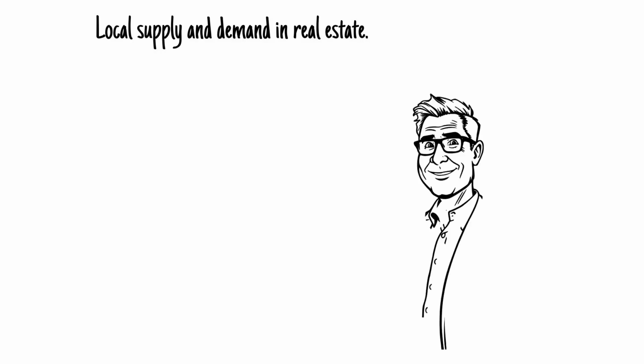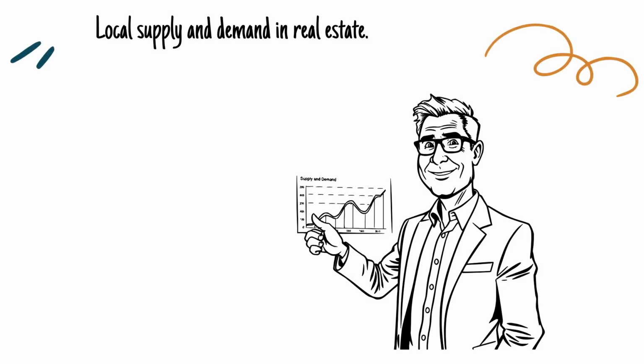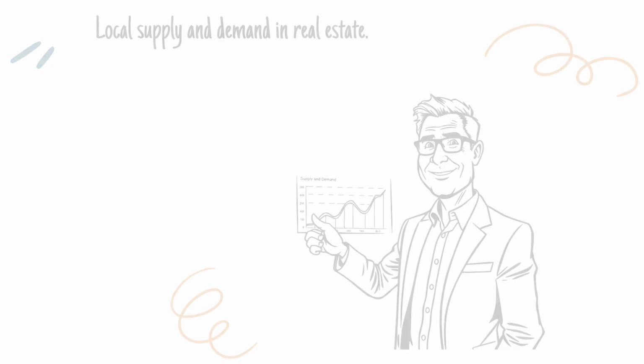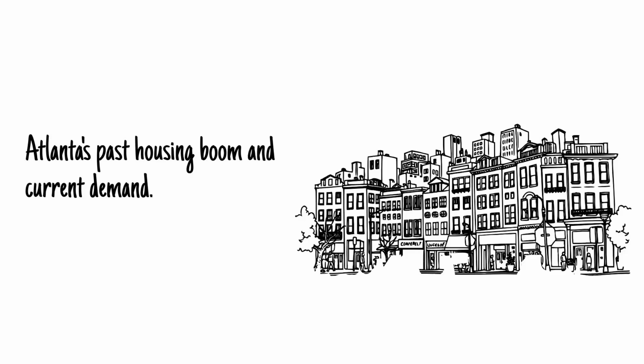Second, you have to look at the local supply and demand dynamics of the real estate market. Housing market analysis is very simple. It comes down to three factors. The first long-term factor is population. The last time Atlanta's housing prices went crazy was because of a huge influx of people. There was a strong demand for primary residences. In addition, institutional investors saw it as a speculative opportunity and started buying up homes.